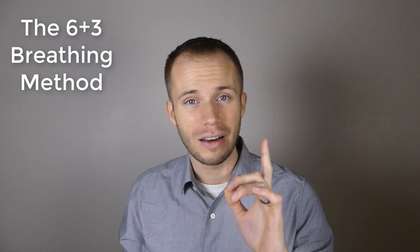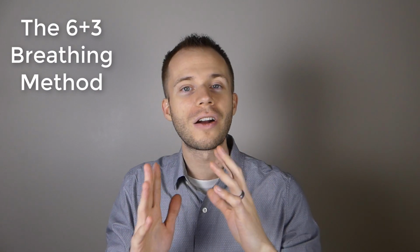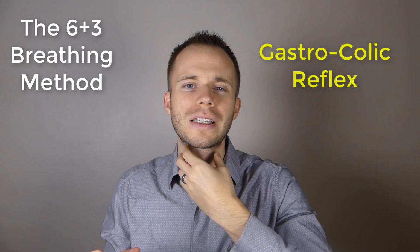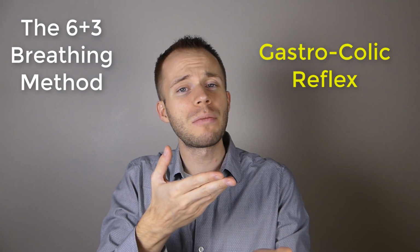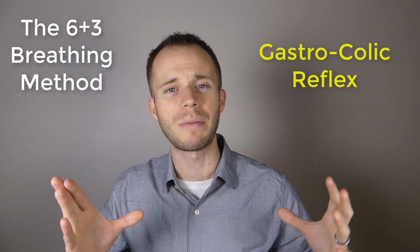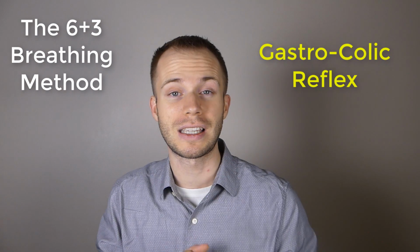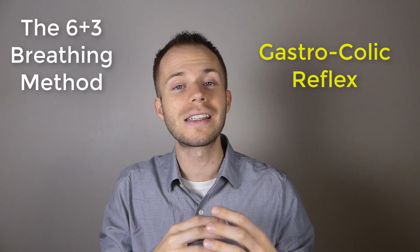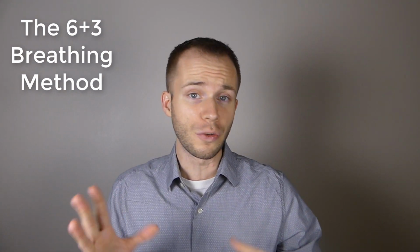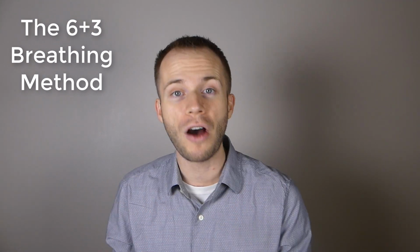And the other thing, before I show you this method, is if you are rushing through these things, we are not getting to that gastro-colic reflex. When your food comes down into the stomach, at the bottom of the stomach there is a reflex that feels the stretch and distension of the stomach. And if that is not stimulated with proper time, it takes about 10 minutes to activate, then your body doesn't send those signals back to your brain that it's full. So you never even feel that sense of fullness, which is a huge reason why people overeat in the first place, regardless of what they're eating. It's more how they're eating it.